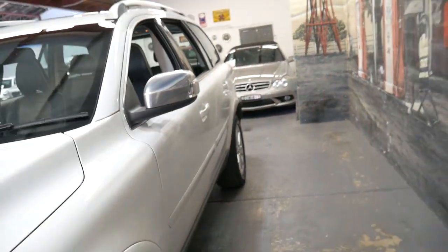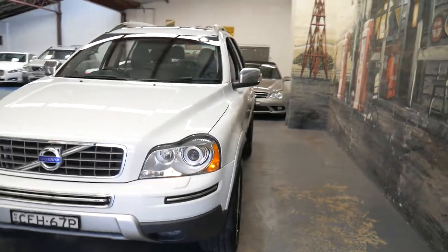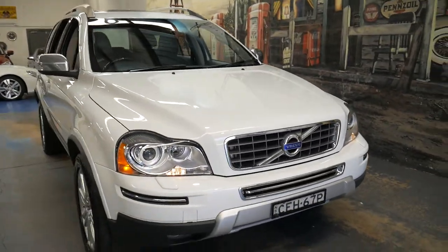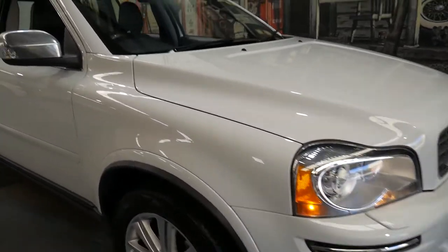If you have any specific questions, you can contact us on 02-9569-9999. You can ask them myself. My name is Philip. This is not a car I think is going to last very long, as it's been so well cared for and comes in such a nice colour combination.